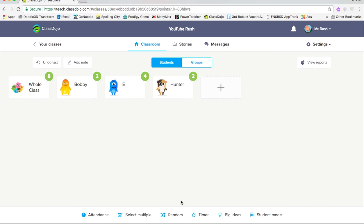ClassDojo also has this big ideas, and there's movies about being inspired, being motivated, not giving up, that students really enjoy watching.